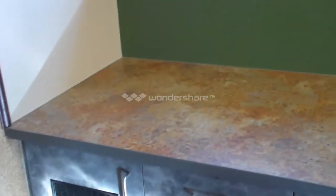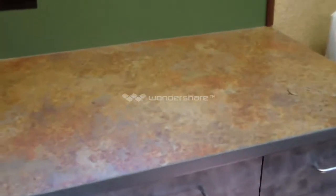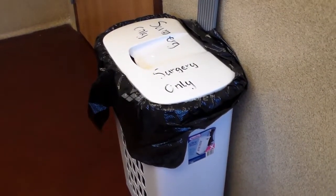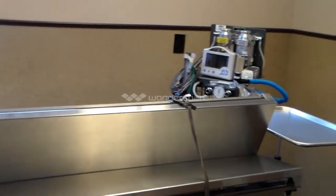Our prep table is also kept clean and clutter free. Make sure that nothing is left up there. Of course, our surgical packs, everything is closed and put away. We do have a basket that's in here right now for surgical laundry. All of our dirty surgery laundry goes into this bag and is washed separate from any other laundry. We also have a broom and a mop that are specific to this room.